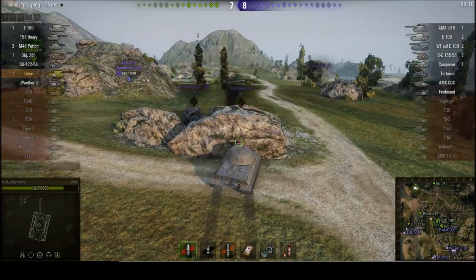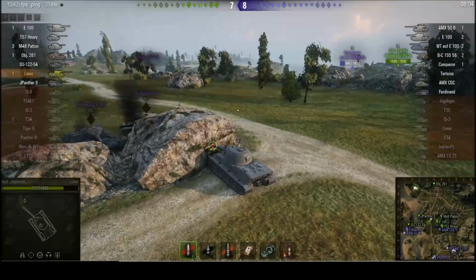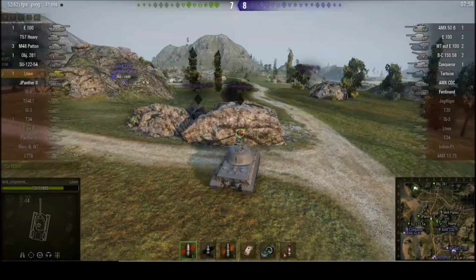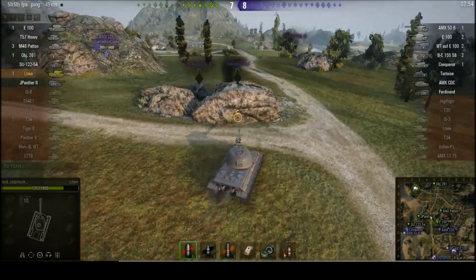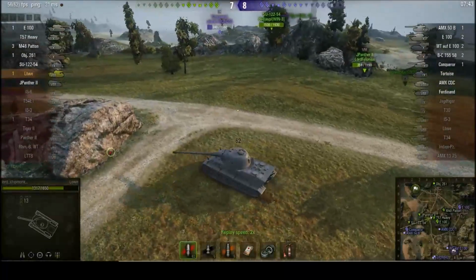Scoreline is 7-8. We did lose one of our tier 10s, unfortunately. That's a lie. No, we didn't. We lost one of our tier 9s, sorry. People fire the 21 gun salute. But again, we're just a little pinned down here behind this rock. So I'm going to speed this along slightly, so that you don't all die of boredom.